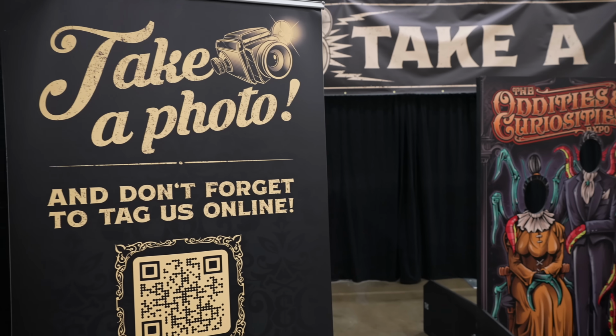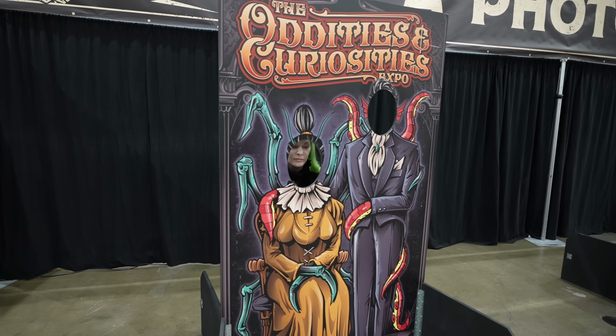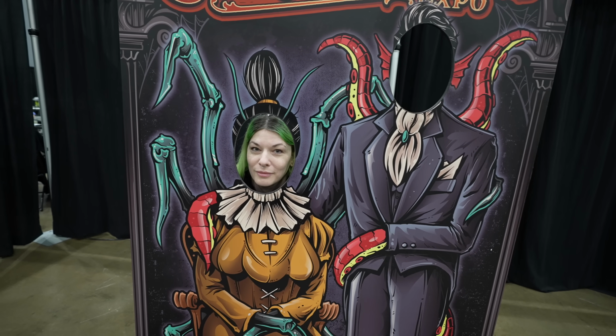First up, as soon as we walk in, we have a couple different photo opportunities, and we absolutely love these little stands. So this is quite fun. This is awesome.